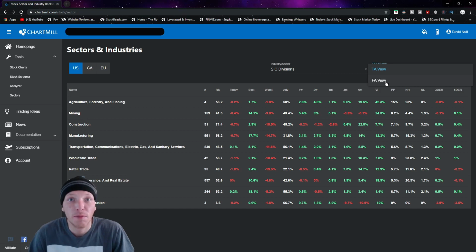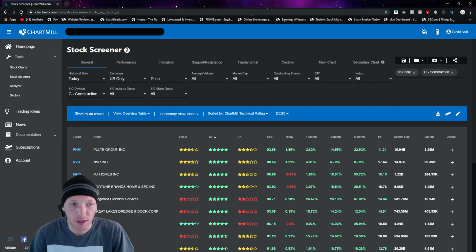You're not going to find many stock screener or stock market websites out there that really cater to the technical analysis investors and the fundamental analysis investors on the same website. So let's click on construction. When we click on construction, it takes us right back into the stock screener and we can look at the best stocks that are performing in that specific sector.